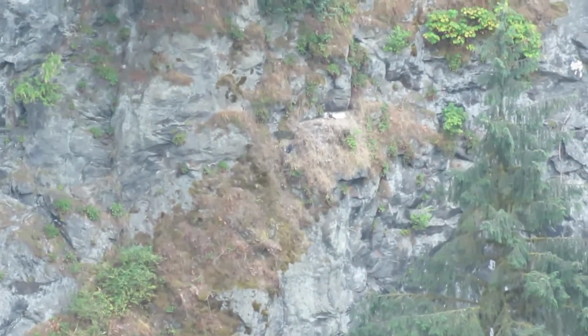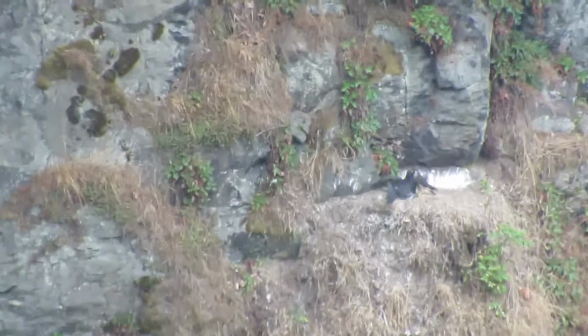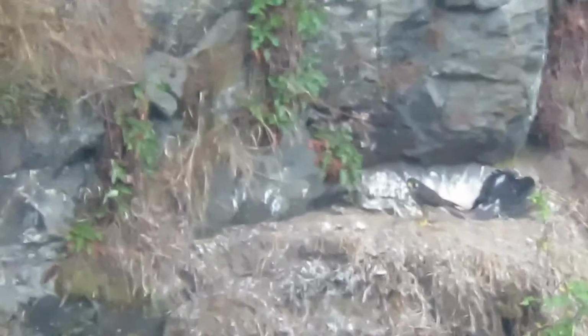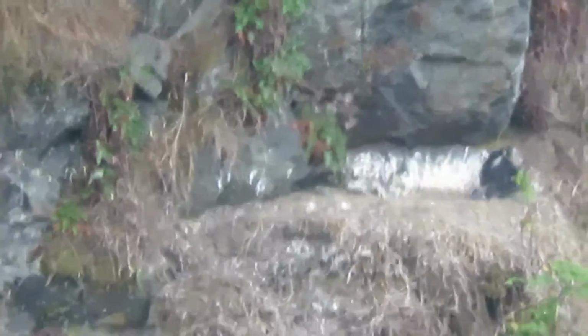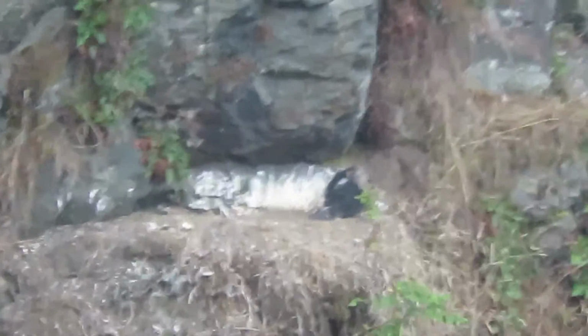Coming up for the feed. Let's see what happens here. Oh yeah, made it up in there. Look at that, would you? Feeding time. Alright. Mama brought in some food and out she went. Okay. Well, he can get back up for food, can he? Oh yeah.